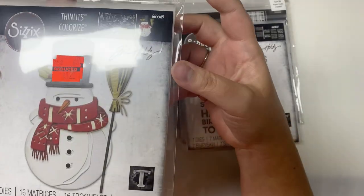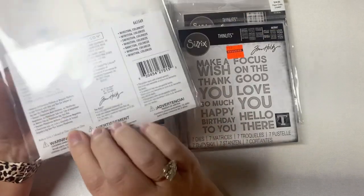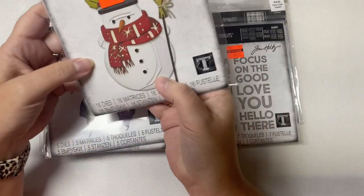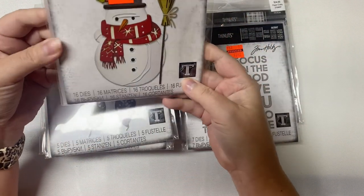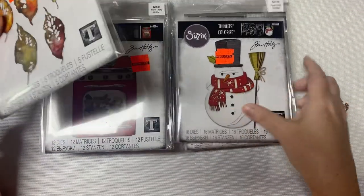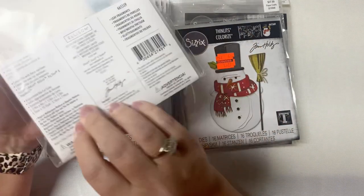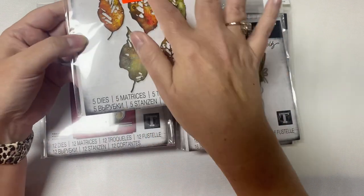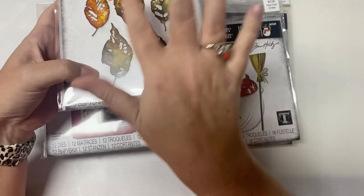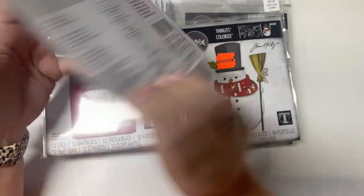This one, $37.99. The snowman, $3.79. Winston is his name. Winston Color Eyes. So all these different layers to make him look so cool. Love it. All of these, of course, are by Tim Holtz. This is $2.29, Leaf Fragments. Super cool. I've got some sprays that would look really cool to make some of these fall leaves.